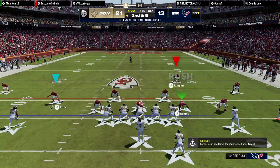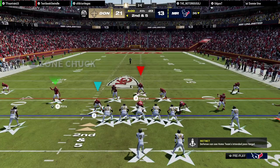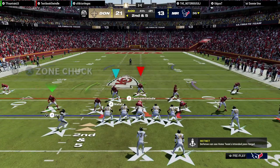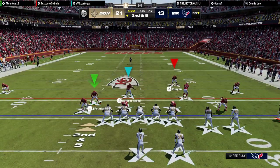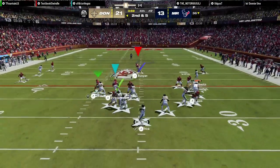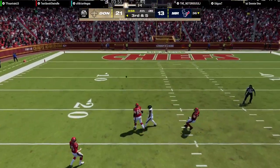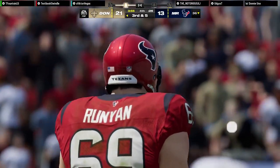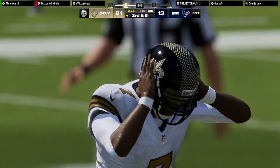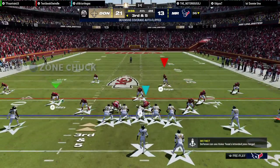Ball on the 36. Now here's a second and five. Lamb will go in motion. On play action, looking here for Smith down the field. Dude was cooking. He thought he was going to test the onion. He messed up. They come up now, third and five.